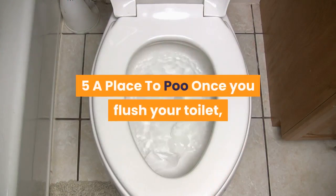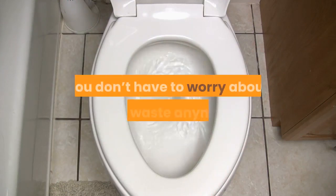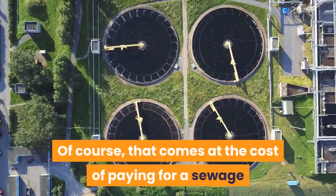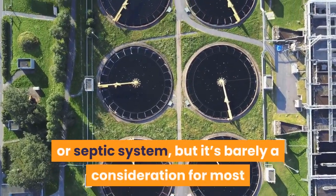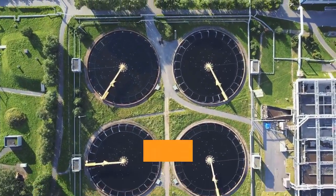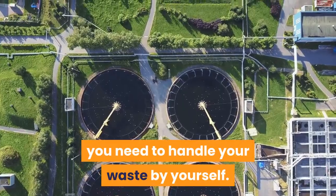5. A place to poo. Once you flush your toilet, you don't have to worry about your waste anymore. Of course, that comes at the cost of paying for a sewage or septic system, but it's barely a consideration for most people. When you're living off the grid, you need to handle your waste by yourself.